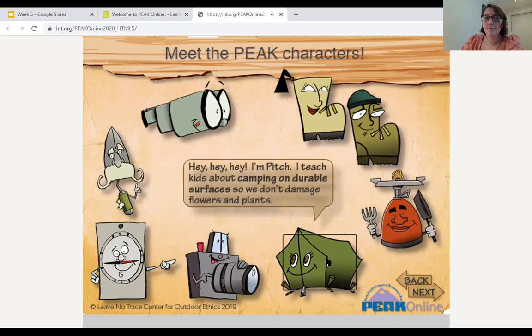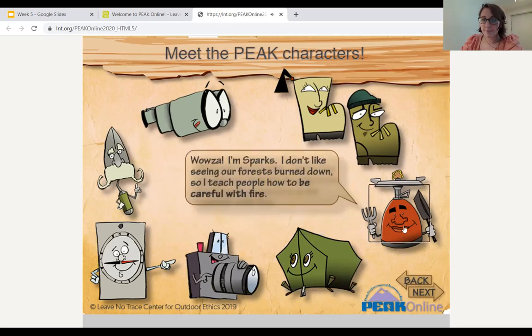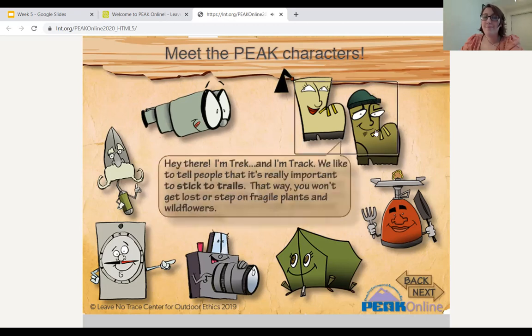Hey, I'm Pitch. I teach kids about camping on durable surfaces so we don't damage flowers and plants. Wowza, I'm Sparks. I don't like seeing our forest burn down, so I teach people how to be careful with fire. Hey there, I'm Trek. And I'm Track. We like to tell people that it's really important to stick to trails. That way, you won't get lost or step on fragile plants and wildflowers.